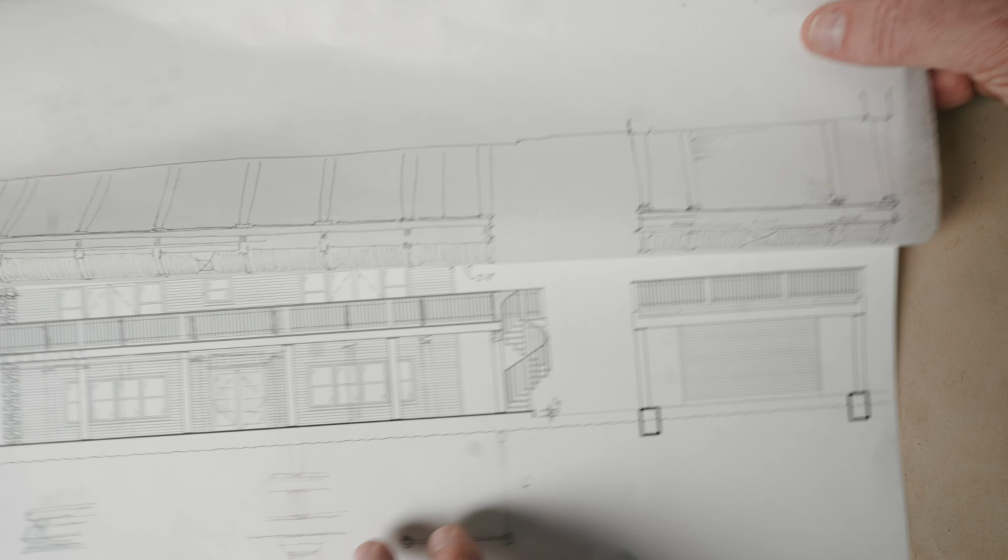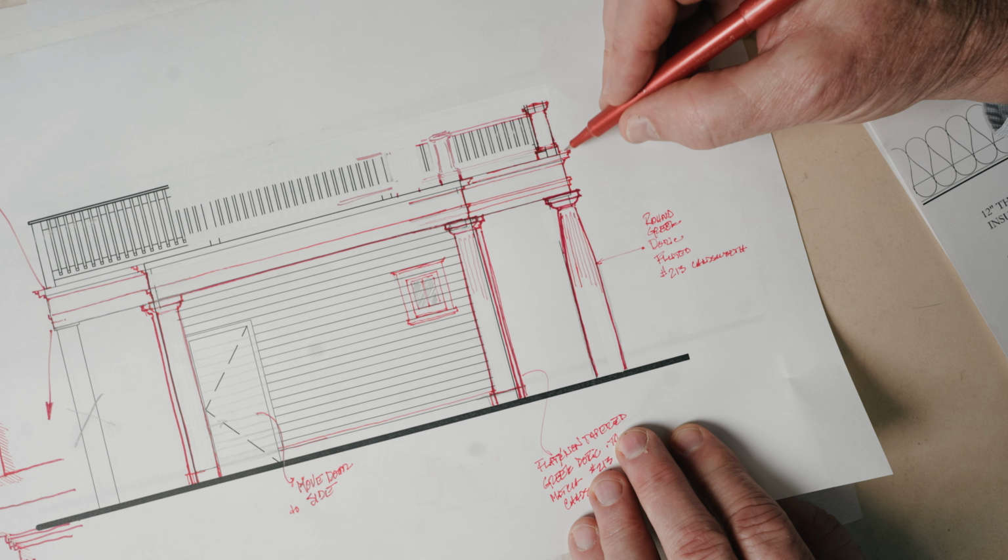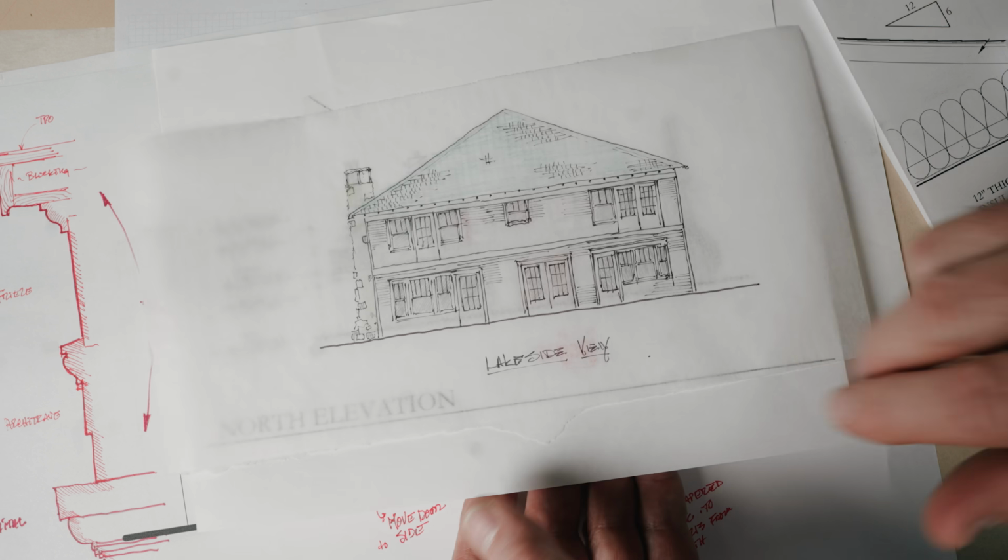This client actually listened to the things I was saying, let us do cool windows, and they did a Ludowici roof, and they did the proper scale and the proportion, and the windows with the weight pockets, all these fun things. I think it turned out great. Let me know what you guys think.